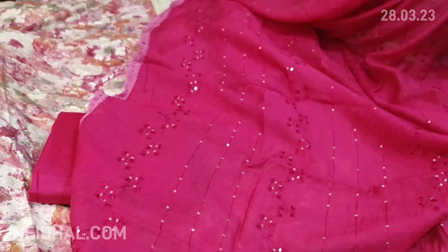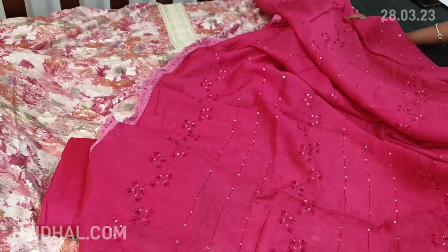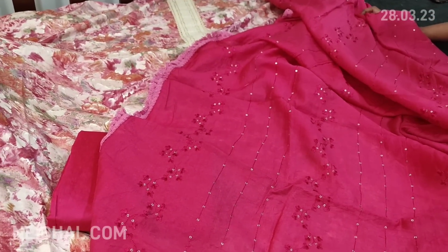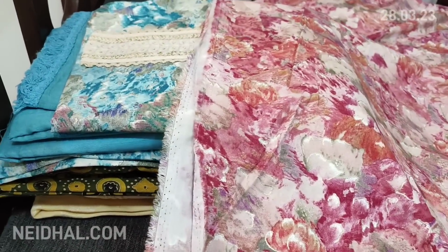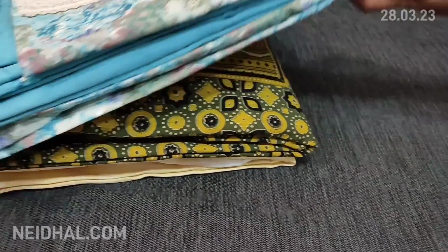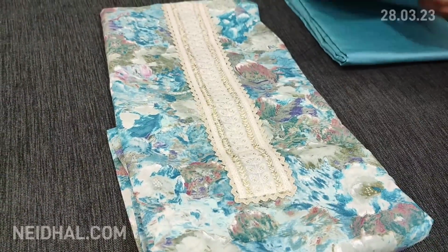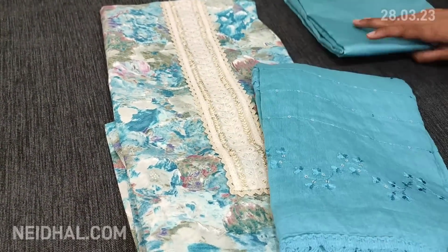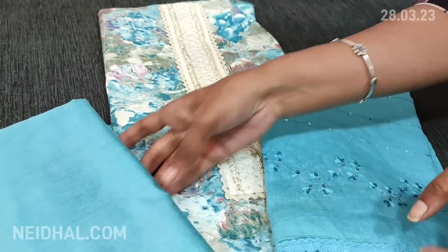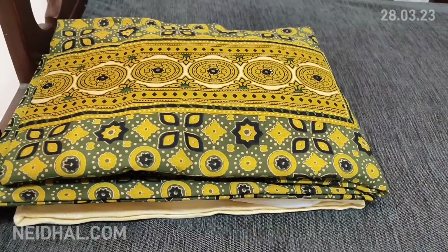The complete set is very very soft in texture and cost of this set is 1299. We have one more color. This is in pink shade, the other one in blue. The fabric is premium modal, very very soft material, and this is a dupatta. We have matching silk cotton bottom in pastel blue. So totally two colors are available in modal.